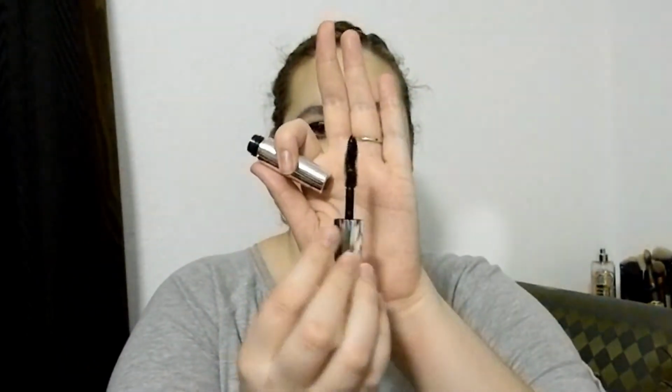Very nice. It has like a twisty little wand. It's super cute. I actually like it. The only problem I have with this mascara is it's a super wet formula. I prefer a drier formula. I will use wet formulas. Like, I would use this one.